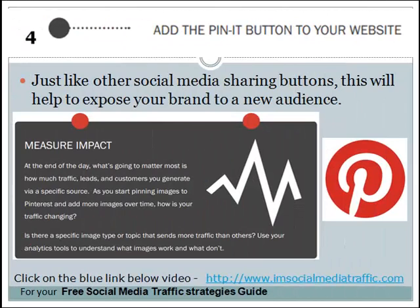Idea 4. Add the Pin It button to your website. Just like other social media sharing buttons, this will help expose your brand to a new audience.